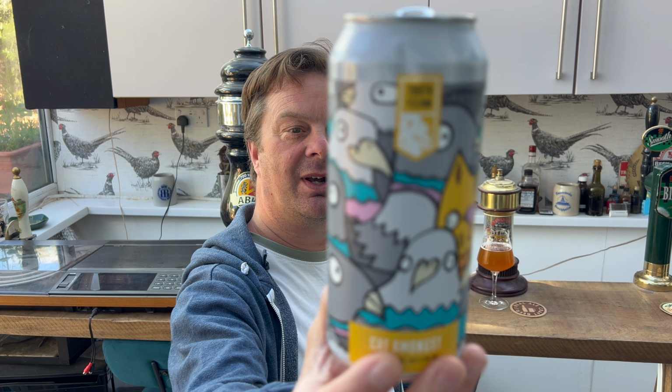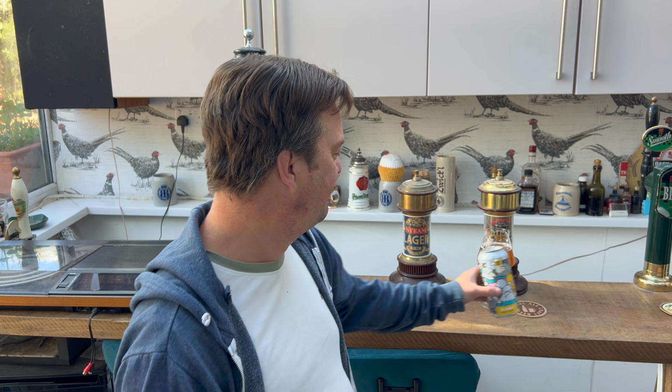But they've hopped it. They've put some fantastic Citra, Mosaic, and then Citra, Centennial and Simcoe in the dry hopping. They've really gone to town on this. They've really worked quite hard on this. It's not like they've just thrown out any other beer. I like Tooth and Claw. I like Cameron's Brewery. I'd love to visit it. I like this beer for the price. I like it enough to give it an 8 out of 10. 8 out of 10 from Real Ale Craft Beer.